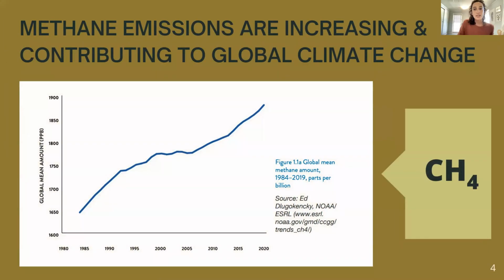When we hear the term greenhouse gas, a lot of us think about carbon dioxide. It's sort of the poster child of greenhouse gases. But we're going to take a look at a different greenhouse gas, methane. Methane has more than 80 times the warming power of carbon dioxide over its first 20 years in the atmosphere. So even though CO2 has a longer lasting effect, methane sets the pace for warming in the near term.